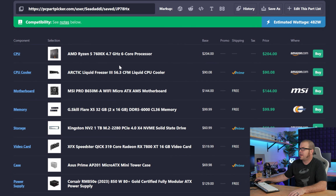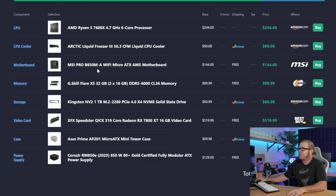Let's take a look at the rest of the build though. We have the 7600X currently going for $200. If you can't afford the 7800X3D, the 7600X is a good choice, but it's being paired with a $90 all-in-one liquid cooler, and I do think I've got a nice alternative here. I like your other choices though. Nice B650M motherboard for about $144.